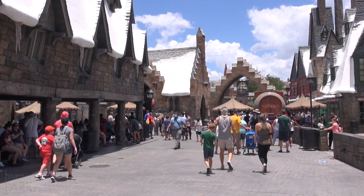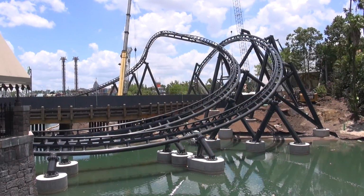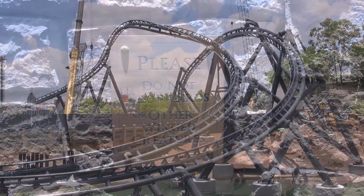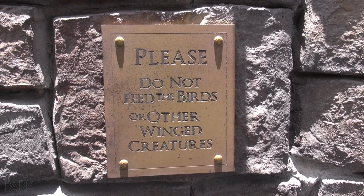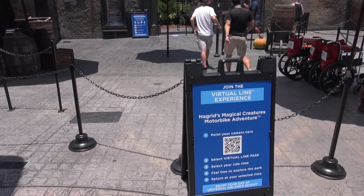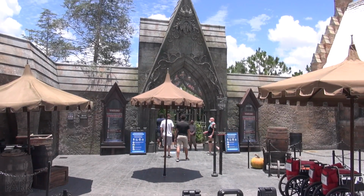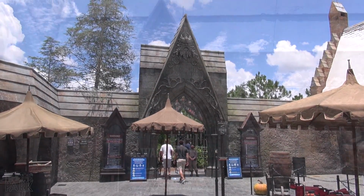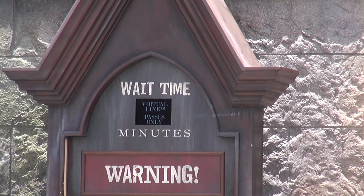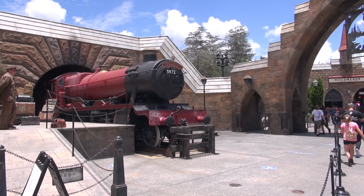You know, occasionally you run into people in line on some of the attractions and they're not following it very well. But I would say the majority of people are, and the majority of people are also wearing their face mask like they're supposed to. And they have instructions out here on how to use the virtual line. It's really simple to use, just download the app. And you can see here that Hagrid's was a virtual line only. Now in some areas over here, the social distancing wasn't very good just due to the sheer amount of people that are always in this area.